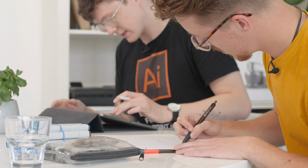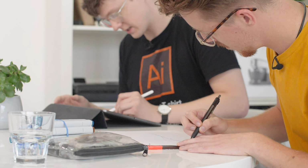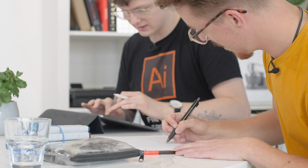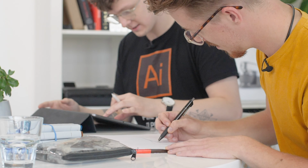I'm starting to get into this sketch now. I have no idea what I'm doing with it. I mean, where are we at? We're on halfway, 5 minutes has gone already. Oh dear. It goes quick, these sketching sessions.